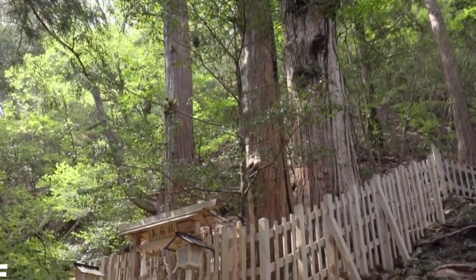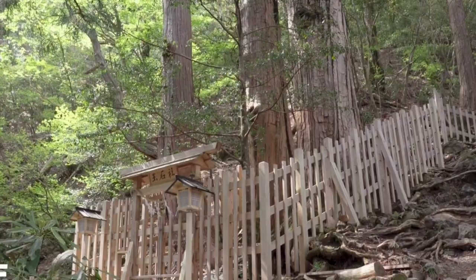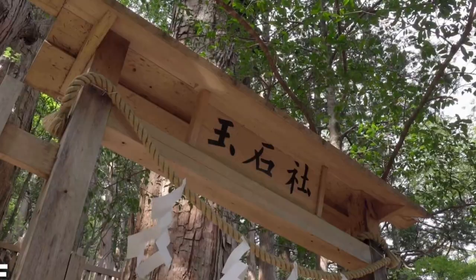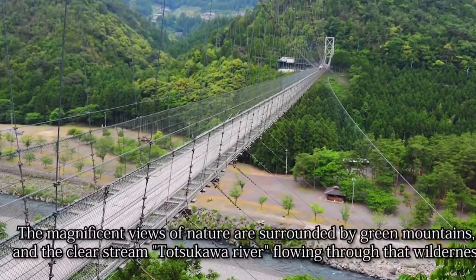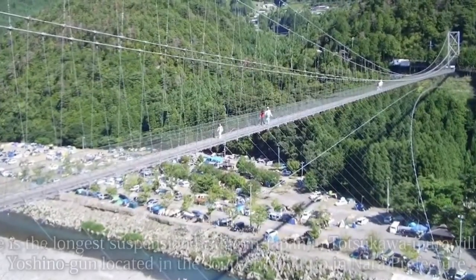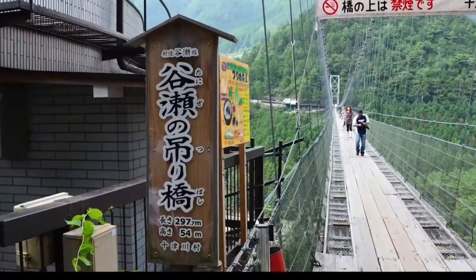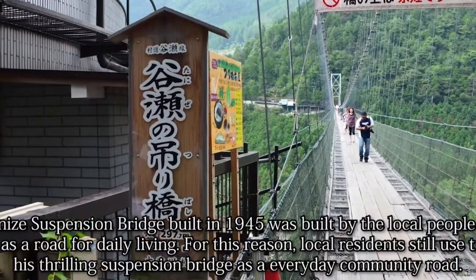One of its greatest treasures is the Tamaki Shrine, perched high on Mount Tamaki. A UNESCO World Heritage Site, it's surrounded by towering cedar trees, some more than 3,000 years old. Then there's the Tanai Suspension Bridge, stretching 297 meters long and hanging 54 meters above the river. It's an absolute marvel. And the views? Simply unreal. For an even higher vantage point, the Moriyama observation deck offers another breathtaking look at the landscape.